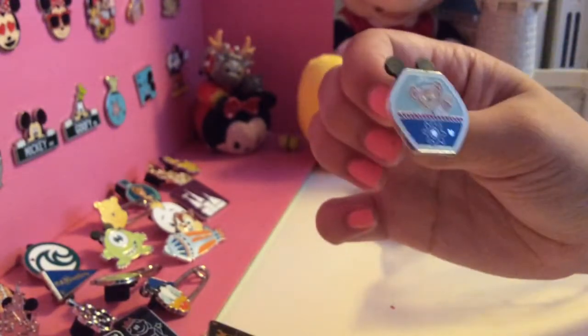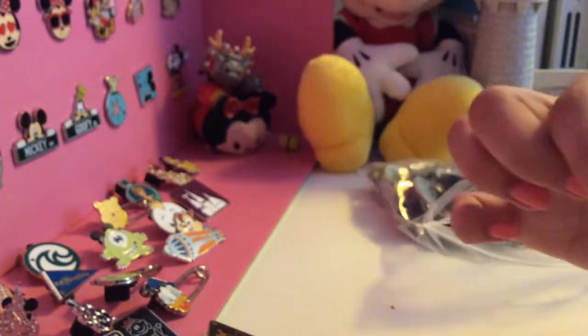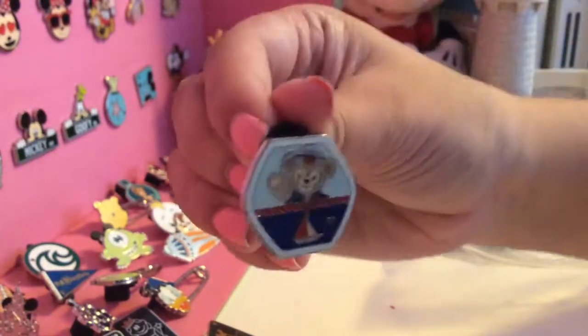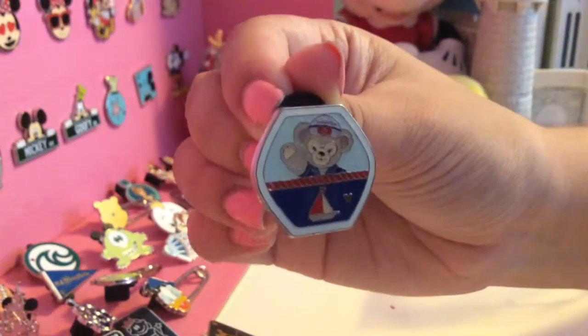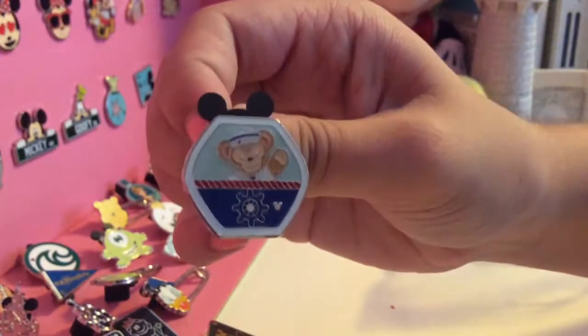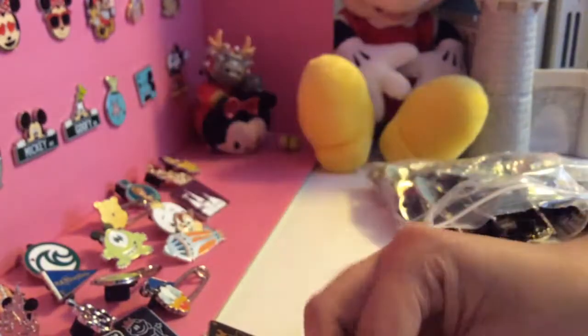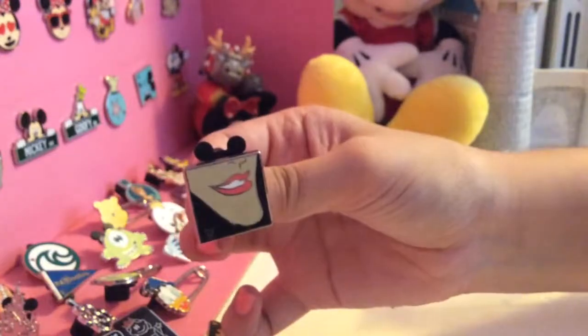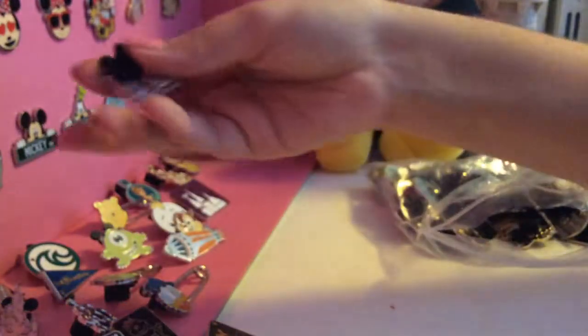Now we have the same, no, it's not the same one. There's different decorations. Same character, I believe. Where is it? No, wait, this is Shelly May. Thought it was Duffy. It's Shelly May. And we have Duffy. So now we have completed the couple right there. We have a Maleficent, just like the Scar. The Scar pin.